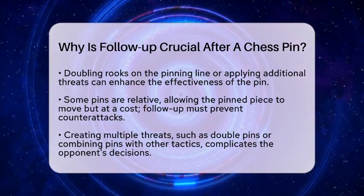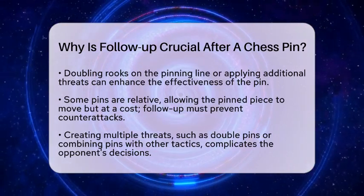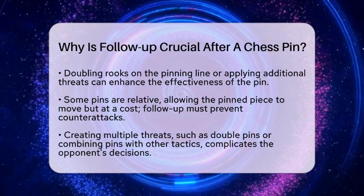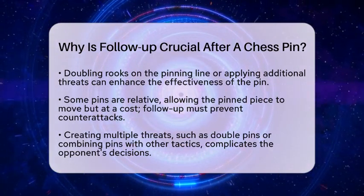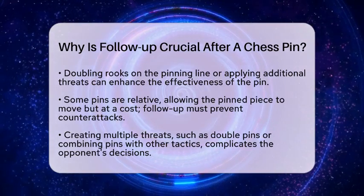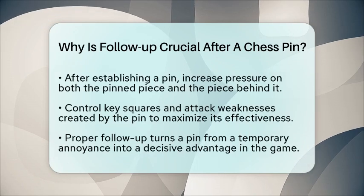Lastly, follow-up can involve creating multiple threats, such as double pins or combining pins with other tactics like forks or skewers. This forces your opponent into difficult decisions and can lead to winning material or delivering checkmate.